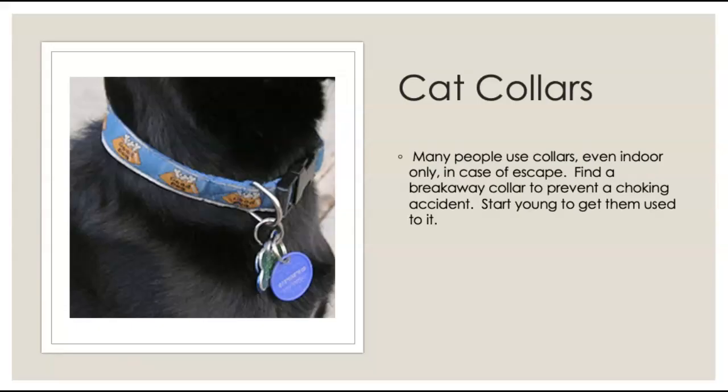Cat collars. Even though your cat is required to be indoors, a lot of people do use a collar in case of escape. I would definitely recommend the breakaway collars just to prevent any choking accidents, and you would want to start them young to get used to it.